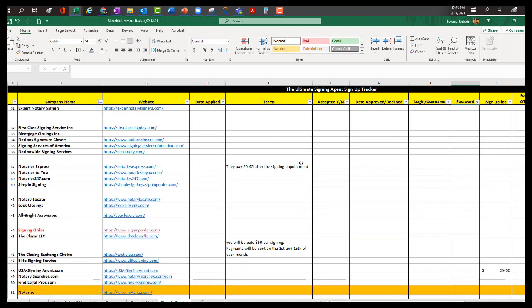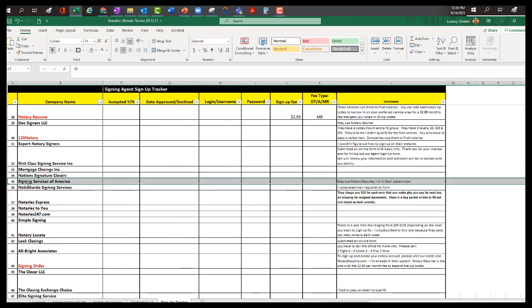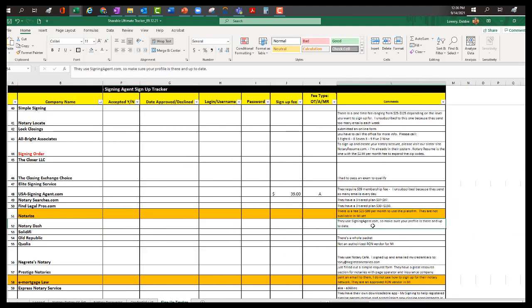Let's see, there's a couple other things I want to point out in this spreadsheet. So Signing Services America, they use Notary Resume. So I'm already in their system when I went to sign up. Notary Dash is signingagent.com. So I needed to make sure that my profile was up to date on signingagent.com. That's the NNA site. Then we'll take a look at one more. Negretz, and it says that they used Notary Cafe. I signed up and emailed my credentials as listed on their website.